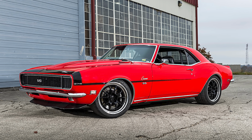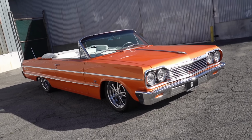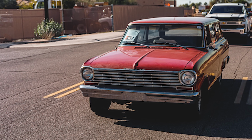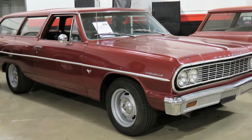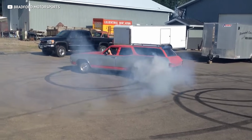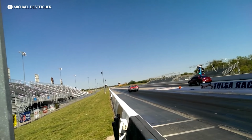Plus a pro touring Camaro, another old Camaro, a 69 Z28, an Impala SS, 3 wagons, and now that I know I have Squid's attention, including a Mercury Voyager, a Chevy Nova wagon, which had a modern LS in it, and a 64 big block Chevelle wagon, which, let's just be honest for a second, who doesn't want a big block Chevelle wagon? It's like the ultimate family hauler slash quarter mile slayer.